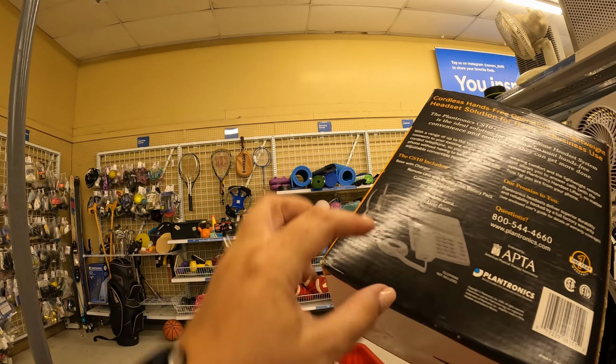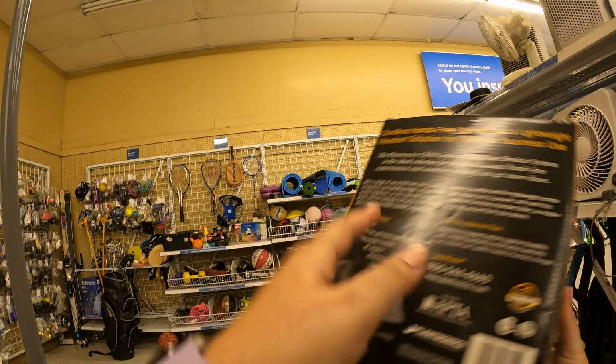Because I didn't see a headset in there. It was missing that part. So I'll put it in the cart. I'll kind of think on it a little more. I like that saying, hold on while I overthink this. That is me, 100%.